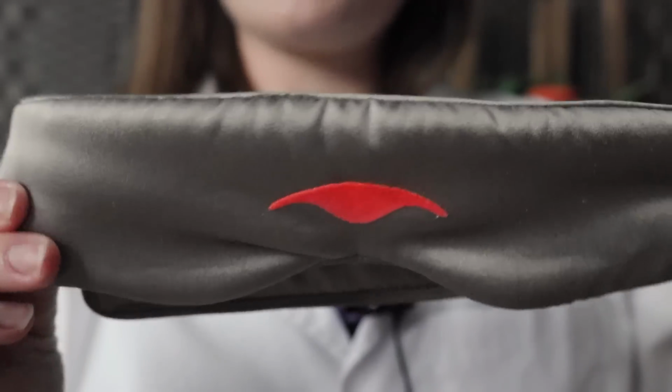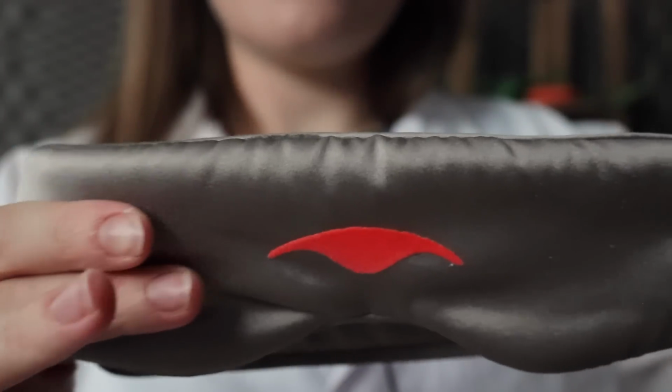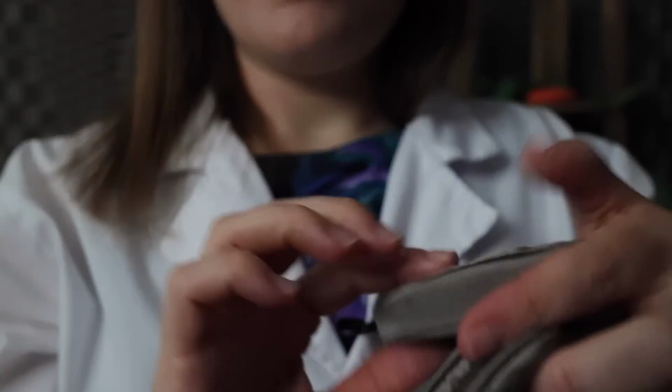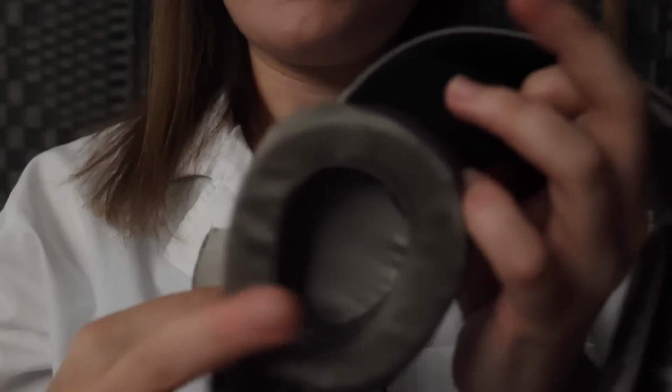This mask has this really amazing silk fabric that's anti-aging in technology, so it should help with some of those wrinkles. It's going to keep light out at night and make it easier for you to sleep. These adjustable cups can get placed anywhere that's perfect for you, so there's not undue pressure on your eyes, especially as you're tossing and turning.